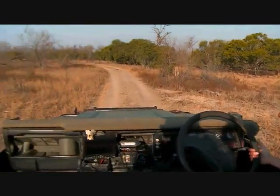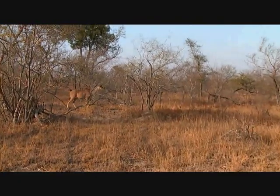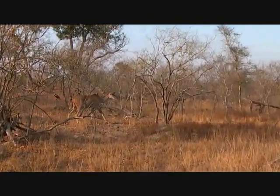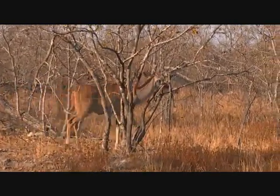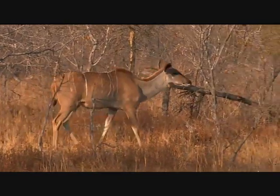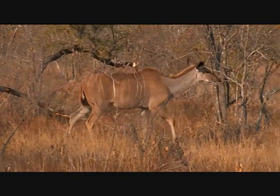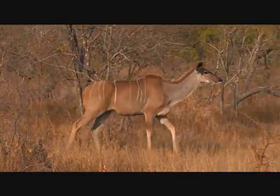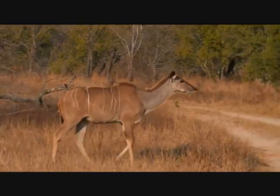I have counted 7 crossing. This is now the 8th. You can see how very much on alert they all are. They are feeling pretty skittish, which is common on windy days like this. But definitely one of the most beautiful and graceful antelopes out here.